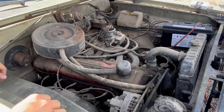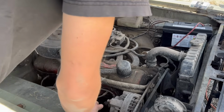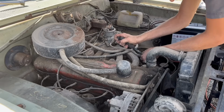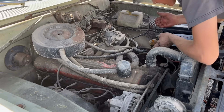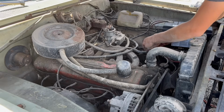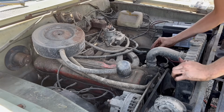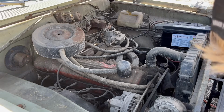I wonder if it's even pumping gas out of here now. I mean, really, it could even be that fuel filter right there. That's old gas right there. Oh, it's old. What I'm gonna do is just crank it and see if anything even comes out of there.